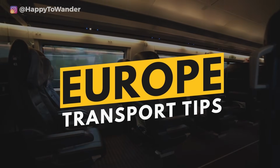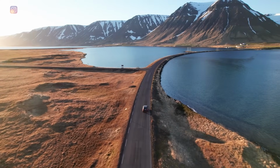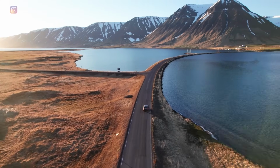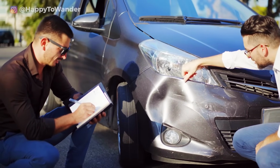All right, now let's move on to Europe transport tips for getting around. The first thing is you don't need to rent a car. Honestly, unless you're going to be doing lots of nature trips or traveling to remote villages, you don't need a car. Renting a car in Europe can be really stressful. Driving in Europe is stressful.